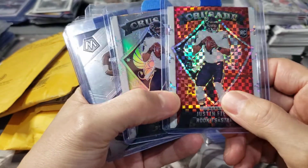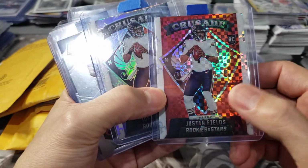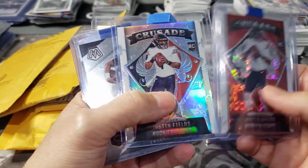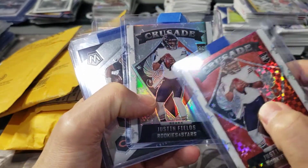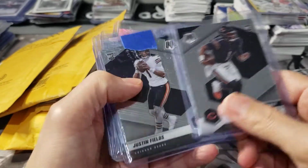I don't remember what I paid for these. Probably $15 for this one. I know I paid $12 for this one, but very hard to get centered. This one's actually centered. This is, I think, the Mega Box one, or the Blaster Box exclusive color. This one is 60-40, so good there.